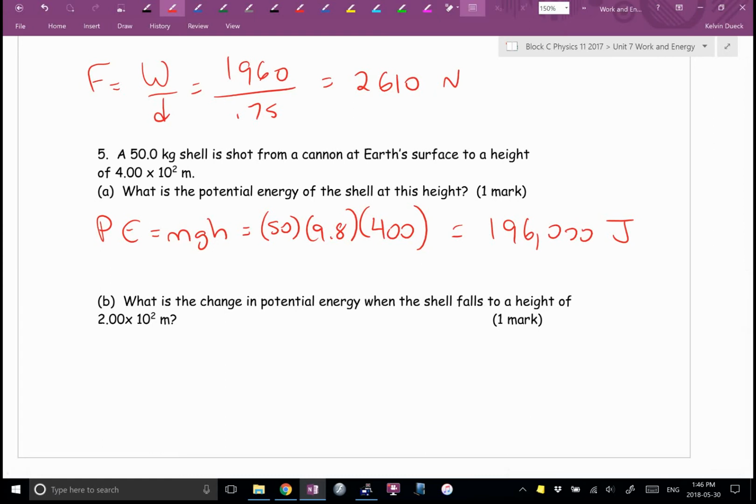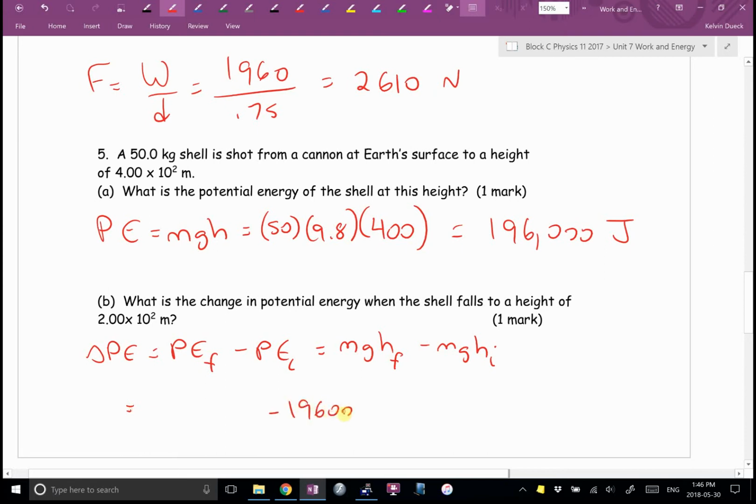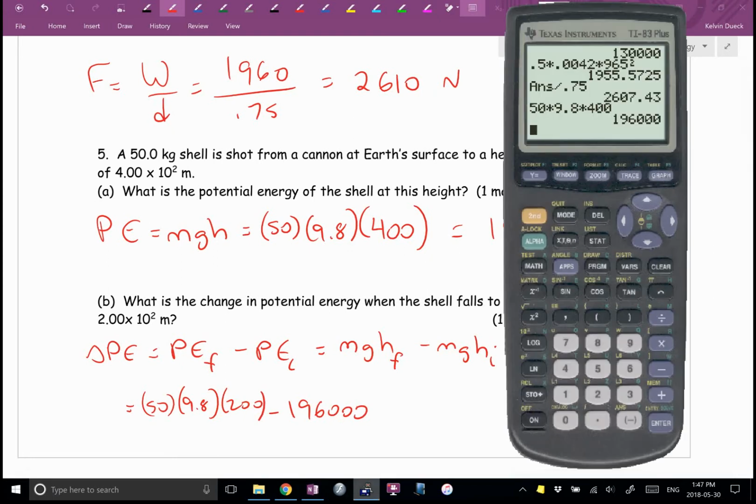Oh, what's change in anything? So this is going to be potential energy final minus potential energy initial. It's going to be mgh final minus mgh initial. I already know mgh initial. It's 196,000. And mgh final is going to be 50 times 9.8 times 200. I think it's just going to be half of this, but it's going to be negative because you've lost energy. That's your change. But let me just see if that works. 50 times 9.8 times 200 minus answer button. Yeah, do you get negative 98,000 joules?